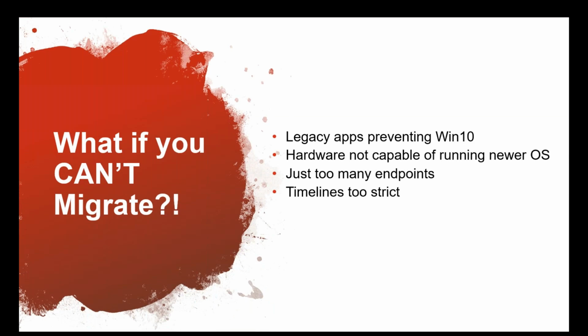Let's have a look at some of the reasons why maybe you can't migrate. This is some of what I've heard out in the field when talking to customers directly. We hear legacy apps are preventing us from going to Windows 10. Maybe my hardware is not compatible for running Windows 10. It's a more feature rich, more graphical user interface. That's going to consume more hardware. What's that user experience going to be like if we push Windows 10 out to these old devices? Is it going to crumble?